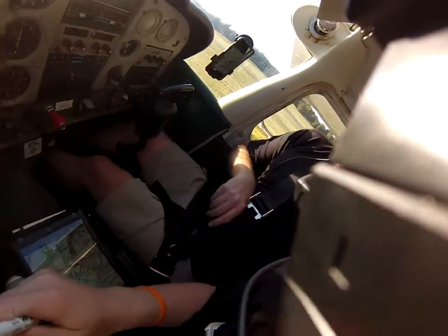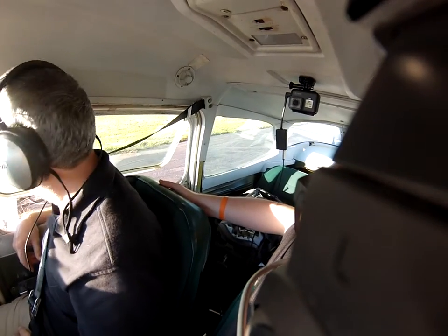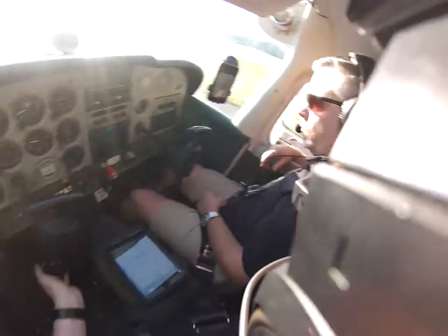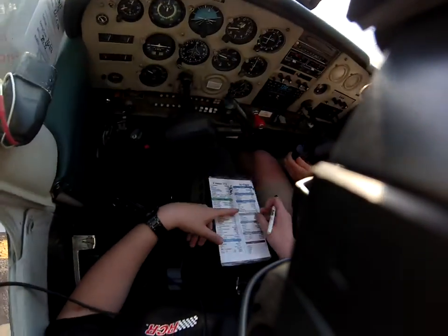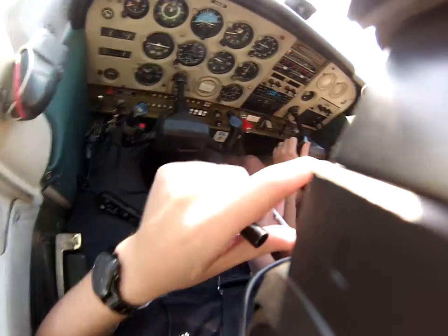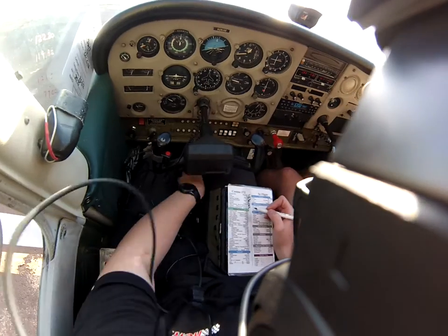Left goes up, right goes down, up, down, right, left, right goes up, and left goes down. Flight controls free and correct. Good again? Yeah. Autopilot is off. And departure taxi clearance.